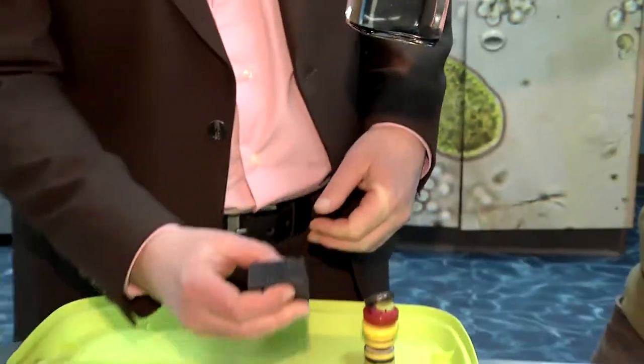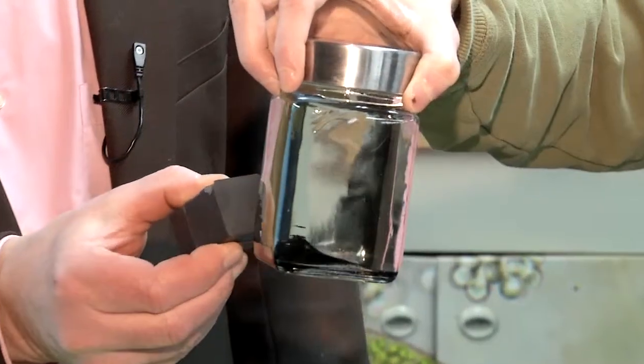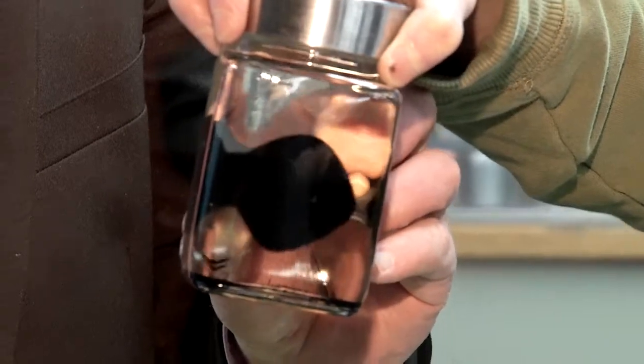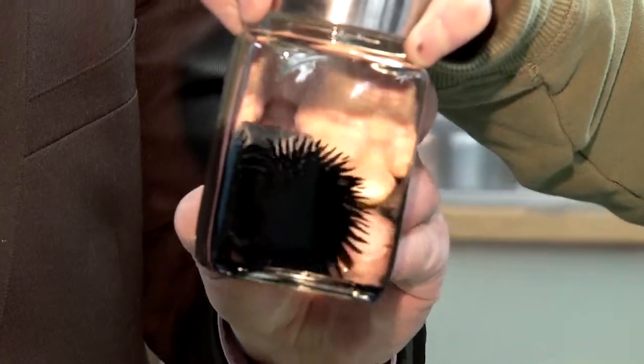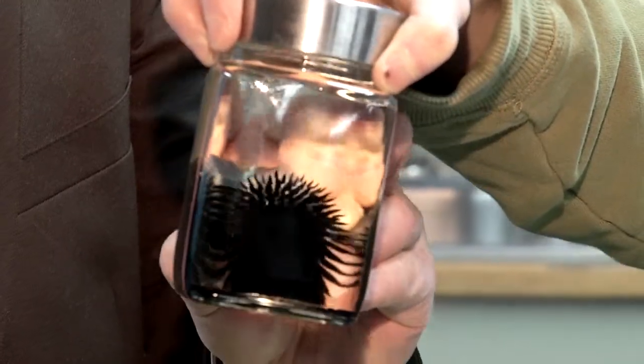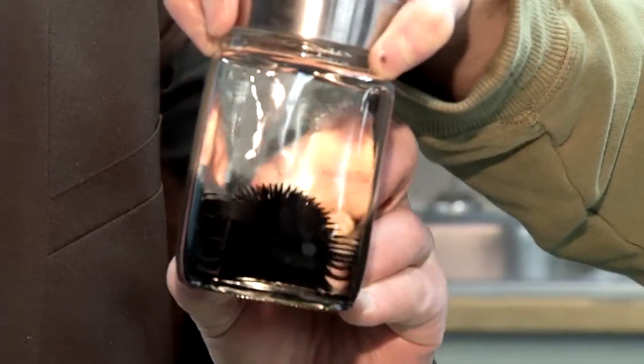This one here? Up to it. Right. And it'll start behaving very differently. Wow. Look at that. Like a spiky ball. Yeah, and when you go very close, it turns into a smooth ball. A little ways away, a spiky ball, and it's just following the magnetic field lines.